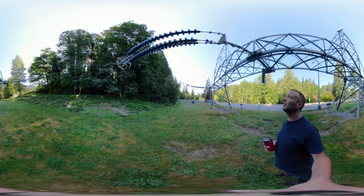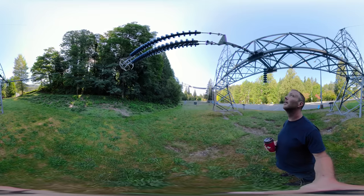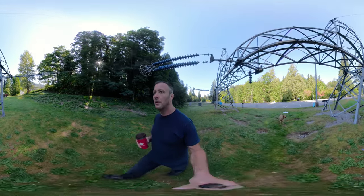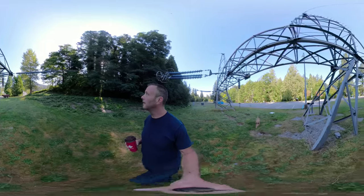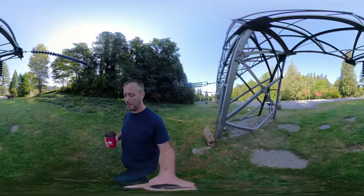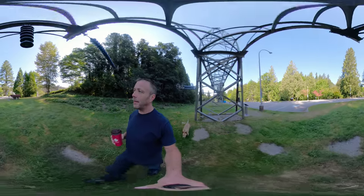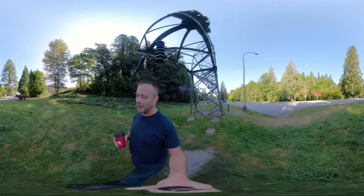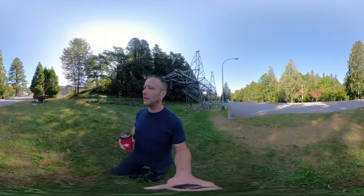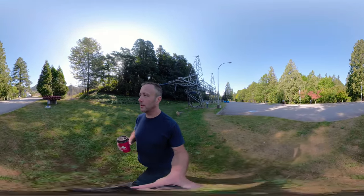There was a helicopter. So there you go. And then up the way here, well, we'll see what happens. I'll walk a little further and I'll turn back on because this might not be very interesting in this part.